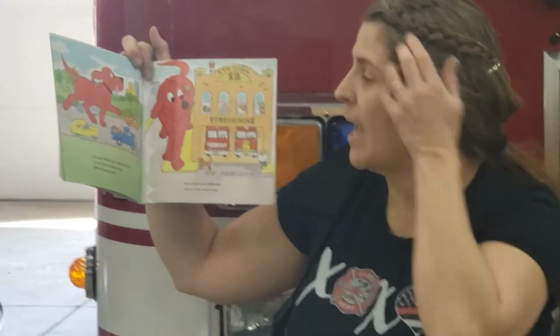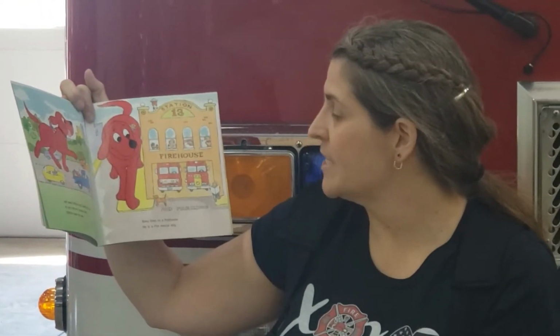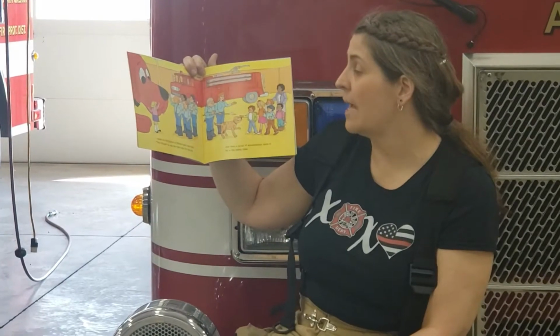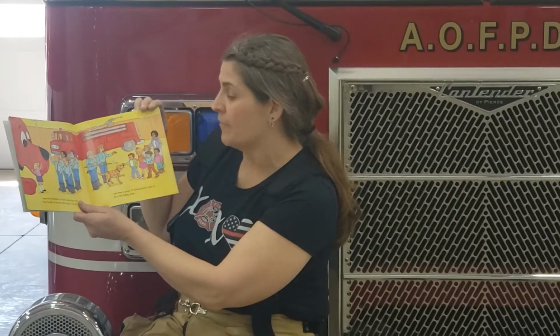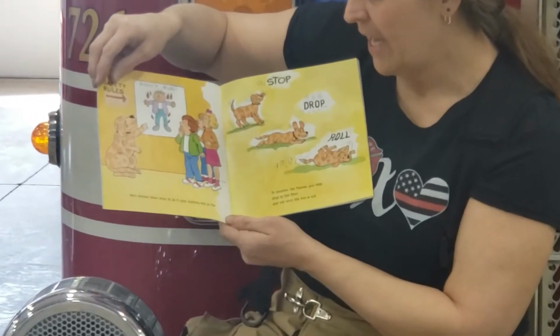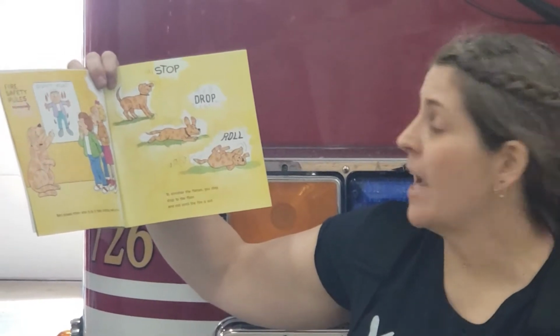Last week, Clifford and I went to the city to visit Clifford's brother, Nero. Clifford knew the way. Nero lived in a firehouse. He is a fire rescue dog. They thought he was the right color for the job. Just then, a group of school children came in for a fire safety day. Nero showed them what to do if their clothes were on fire. To smother the flames, you stop, drop to the floor, and roll until the fire is out.